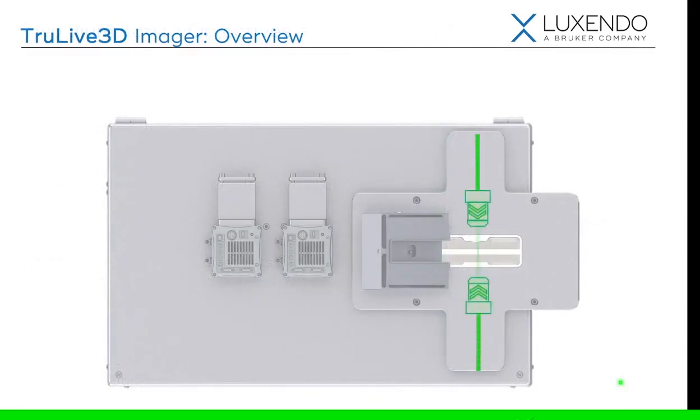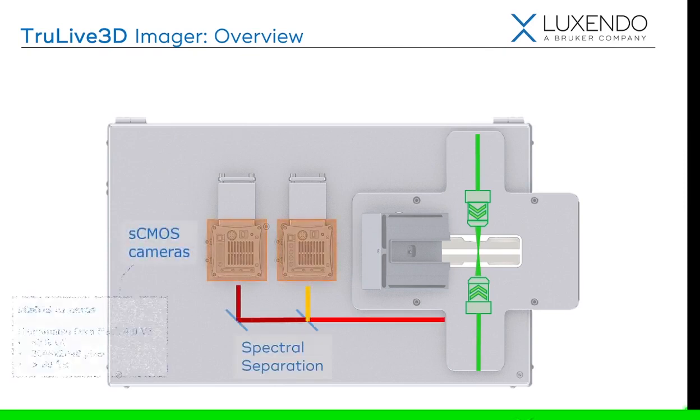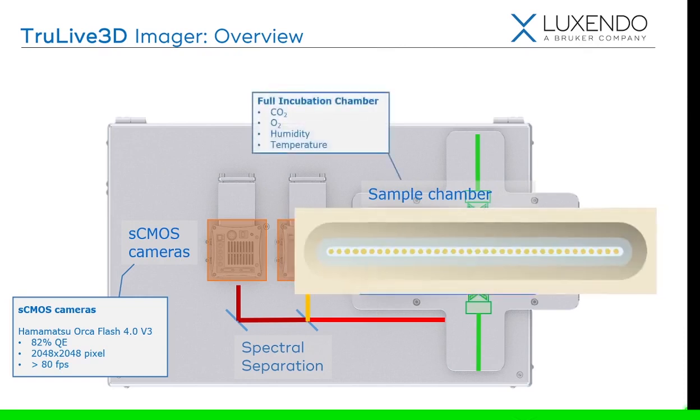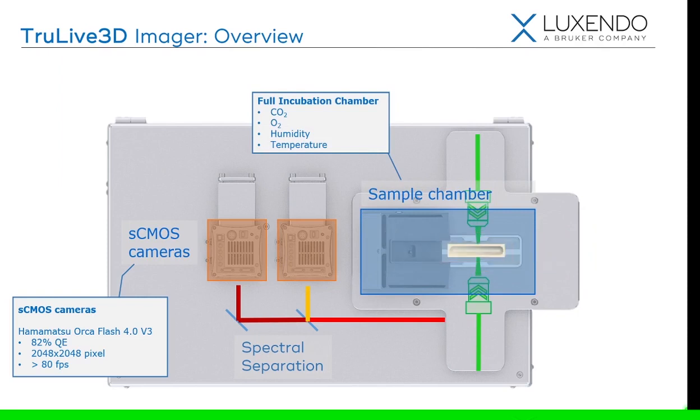So with that in mind, we've got our 2 illumination objectives here. Again, 2 cameras for 2-color simultaneous imaging. The sample chamber, and we've got that big 75 millimeter sample chamber that will drop into the incubation chamber here and physically move back and forth in order to go between the different samples and to create the image.